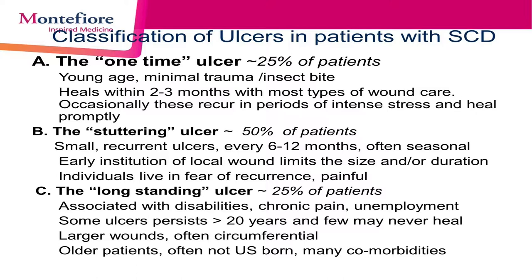Then there is the very common, the stuttering ulcers, almost like stuttering priapism, in which the patients continue to have this ulcer about every 6 to 12 months. And they know when they're coming, and we try to intervene quickly to reduce their period of recurrence. And then the long-standing ulcers. These are the ones that most hematologists think about when I ask them, do you have a patient with a long ulcer? They're thinking about the chronic, very large circumferential ulcer that are associated with severe morbidity and mortality.